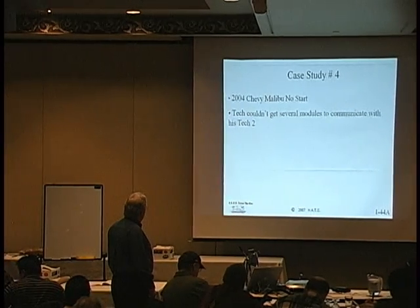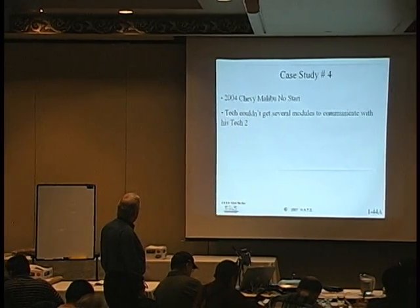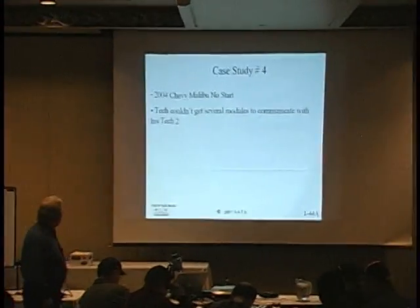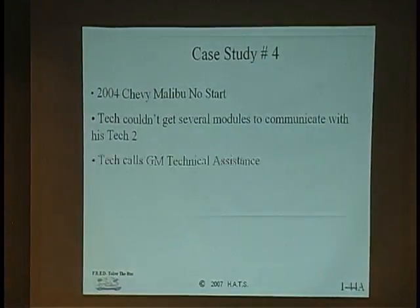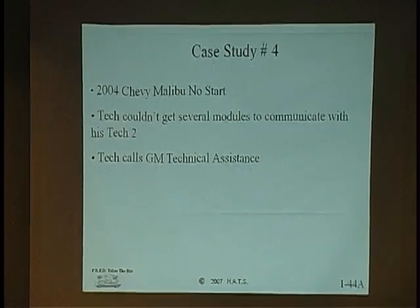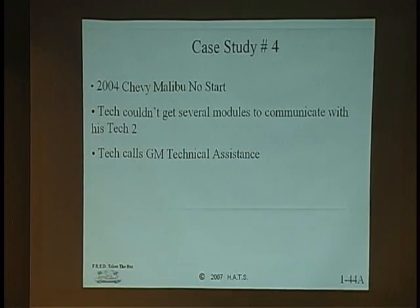Okay, case number 4, page 1-44A. Chevy Malibu, no start, '04. The tech couldn't get modules to communicate with his Tech 2. This is a true story. This is right off of the GM Tech Assist database, which I still have grandfathered access to. And he calls Tech Assist. It wasn't Mike, okay, at his GM store.